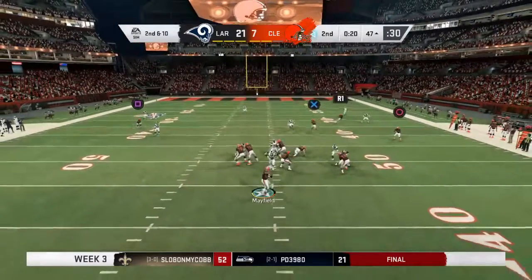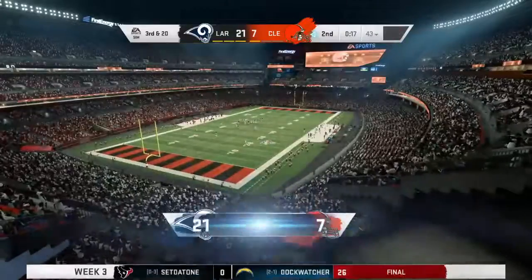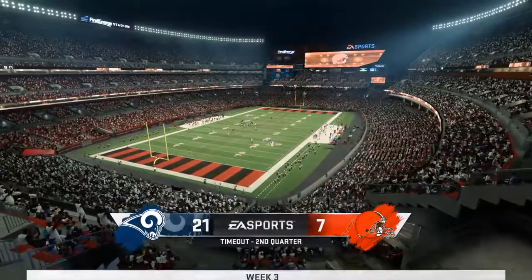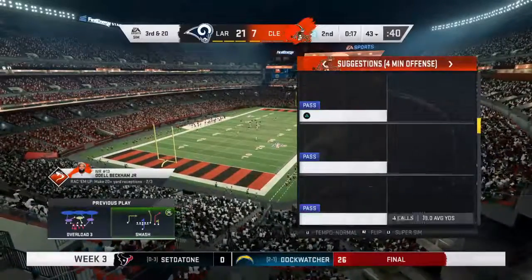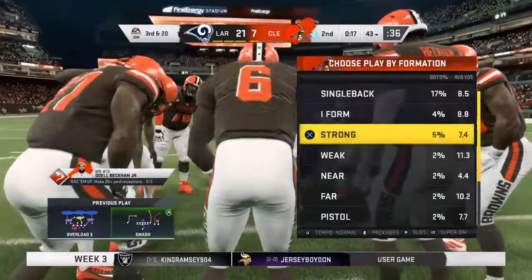And again, it's Mayfield. And down he goes on the pressure from the Rams defense. Now the Browns signal for the second of their timeouts as they'll stop it with 17 seconds to go in this first half of action.